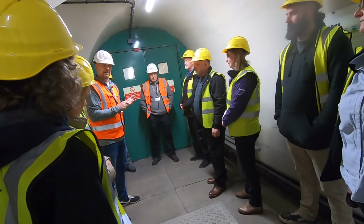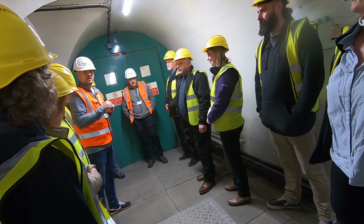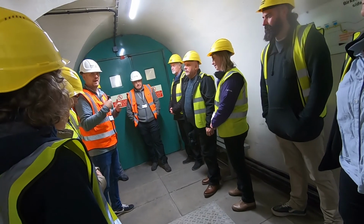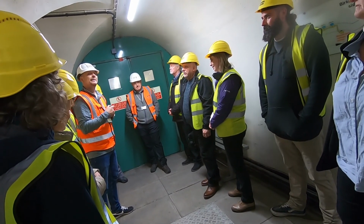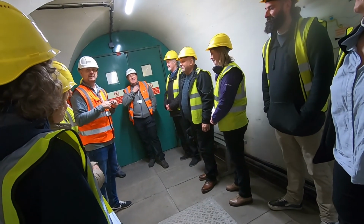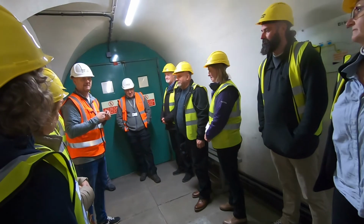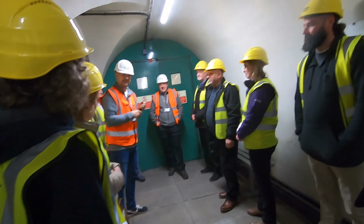Yeah. All done by hand. Pickaxes, shovels, small explosives, pneumatic drills, a lot of sweat and hard work. A lot of shouting! Health and safety was pretty minimal. In fact, we've probably got more health and safety on us now than those fellas ever did. Cloth caps, cigarette in the corner of the mouth.